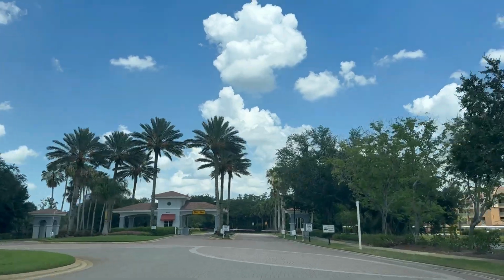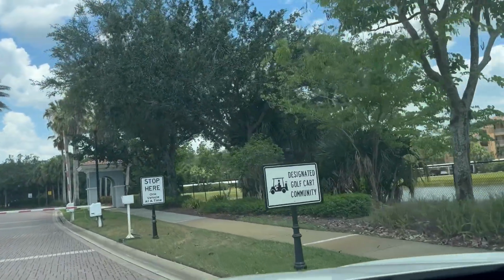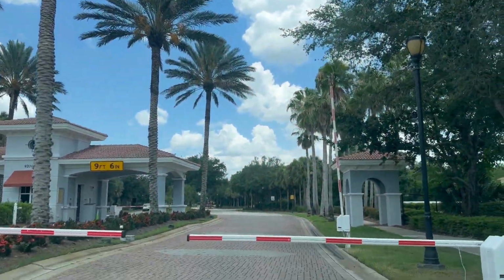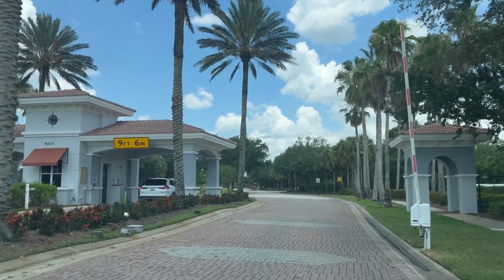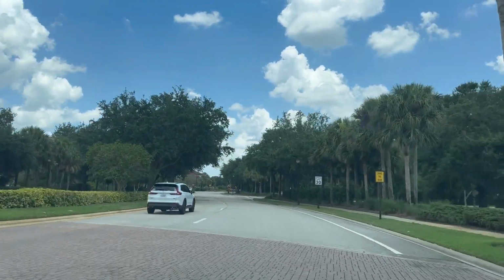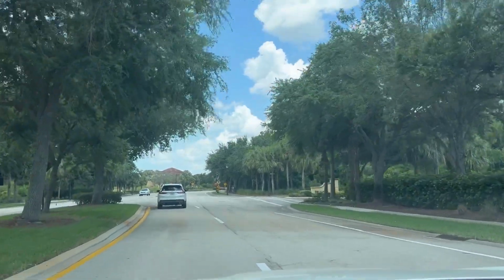Now I'm getting ready to enter Pelican Preserve community. When you're a resident here, you can have a sticker for your car so you can automatically enter through these gates on the right. On the left is an entrance for visitors that do not have a sticker for their car. Visitors will need to show their ID, like a driver's license, in order to enter.